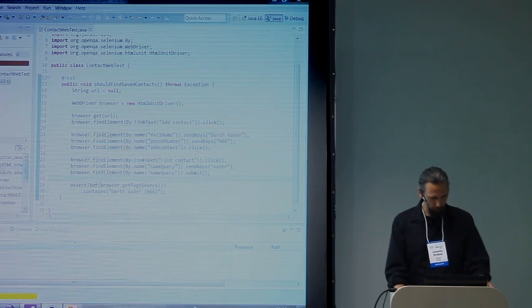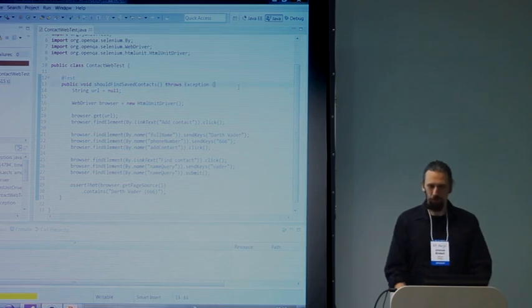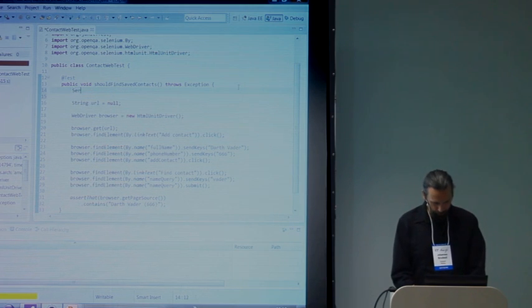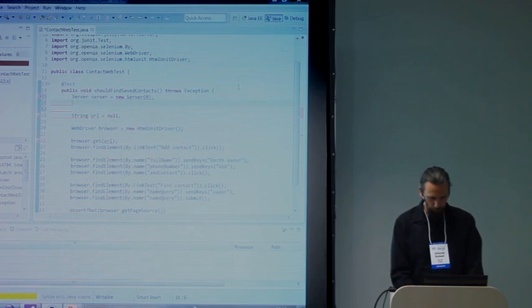Whoa, it fails. Why does it fail? Malformed URL exception. Oh no, that's probably not a good URL, is it? So I guess I need to start a web server. There we go. Start the server. Start it at port 0.